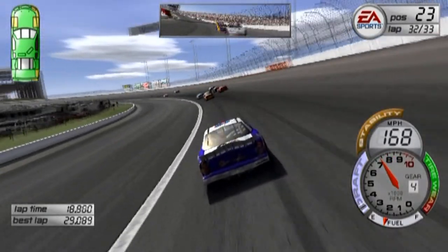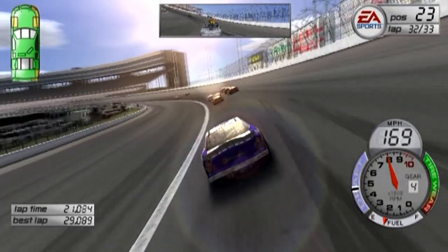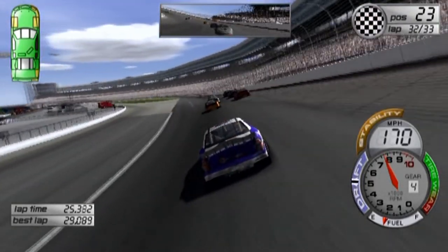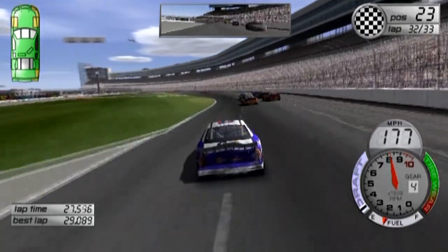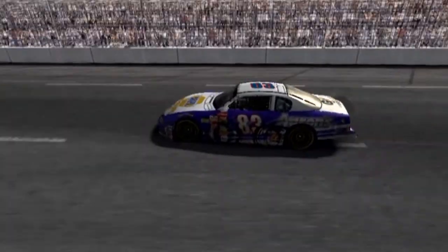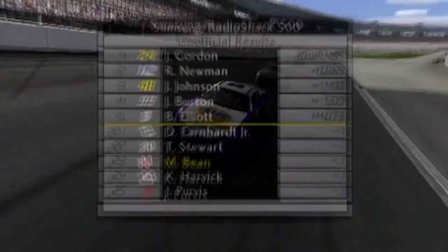That's pretty much sealed the deal. We're going to finish 23rd here. Yeah, we can't catch up to Junior and Tony Stewart now. Checkered flag in the air. Someone has just won this race, and we're going to bring it home. Disappointing 23rd.